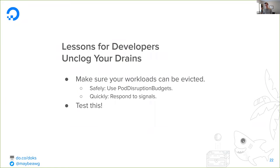For developers, there's not a lot you can do about how your cluster operator or provider replaces your nodes or how they do upgrades, but you can help with the draining aspect. There are two aspects to this. You want to make sure that your workloads can be evicted safely. So use pod disruption budgets and other mechanisms in Kubernetes to make sure that enough pods of your workloads stay up all the time. The other piece is try and make sure that you can be evicted quickly. So respond to signals appropriately. Try and make sure that your application shuts down quickly and safely, so that when a node does get drained for whatever reason, including an upgrade, it's a happy process and a fast process. And you should test this.